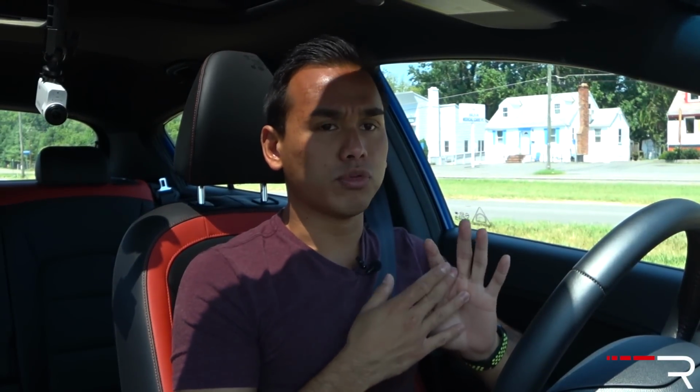Now, my tester, being the SX model, starts at $23,008. It rolls in the turbo engine, the bigger wheels and tires, the upgraded seats and stuff like that. My tester also has a premium tech package for $3,600 that gives you the xenon headlights, the cooled seats, the sunroof, the upgraded head unit. Those features are going to push this car's price to around $28,300 with the destination charge.